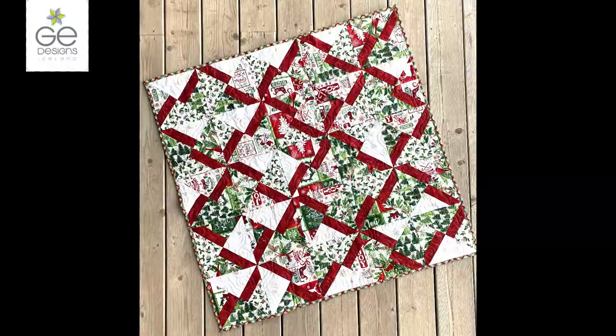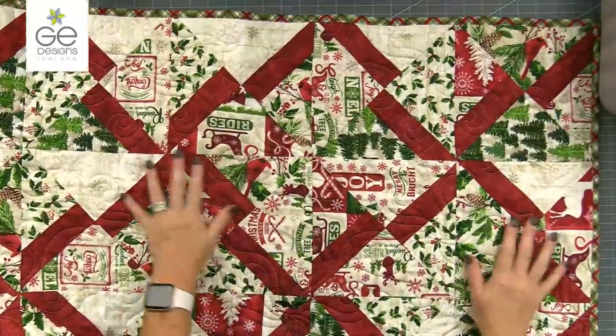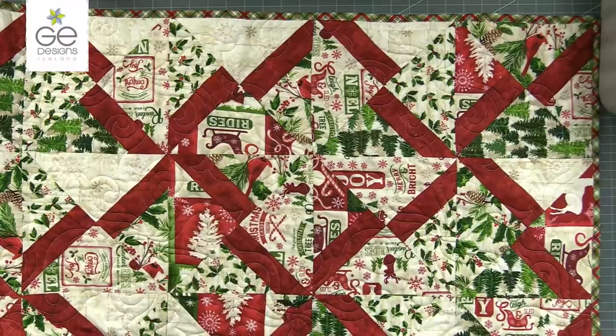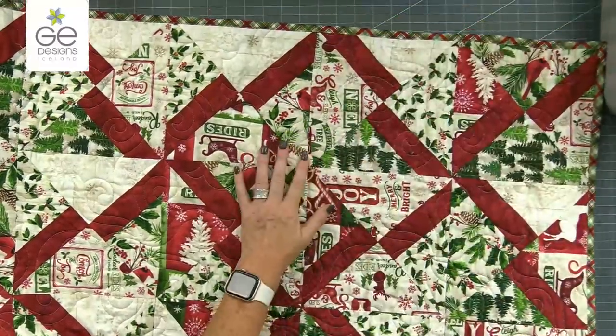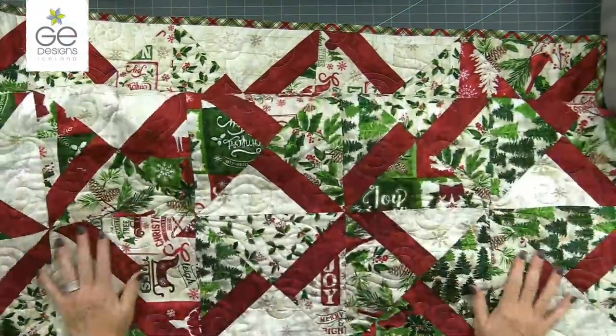And I just love the red pinwheels. It's going to be such a beautiful table topper for the holidays to lay in the middle of. It could even be used as a tree skirt if you wanted to. But I just love these traditional colors, and yet it has a little edge to it. And of course the perfect binding with that bias plaid that comes in the bundle.